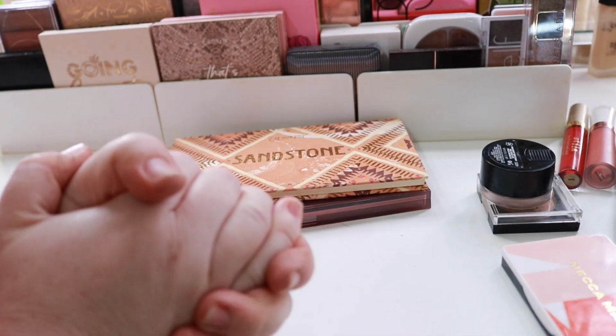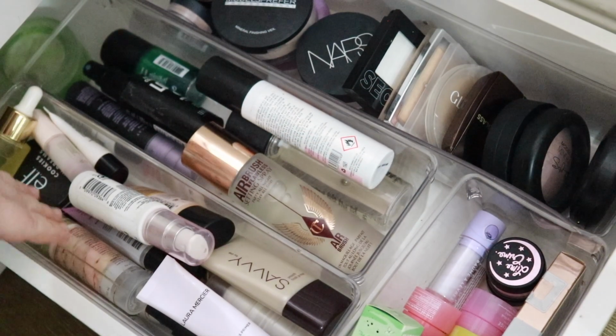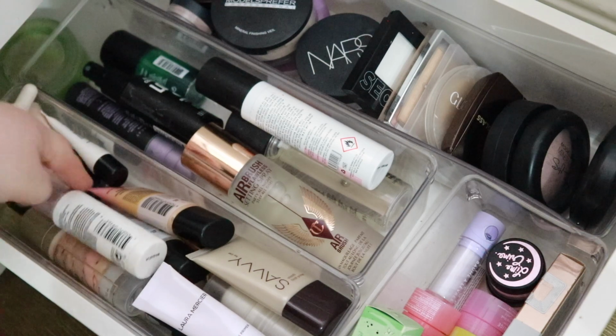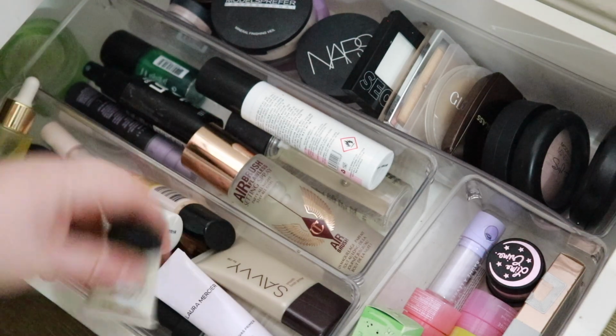Let's go into my makeup drawers and pick some new makeup. Alright, let's start with our primers over here. I have no idea what I'm going to pick, but if I am traveling, I might pick one mini.